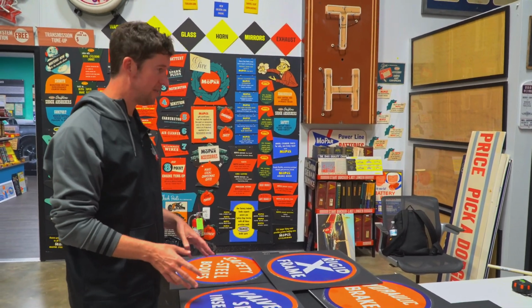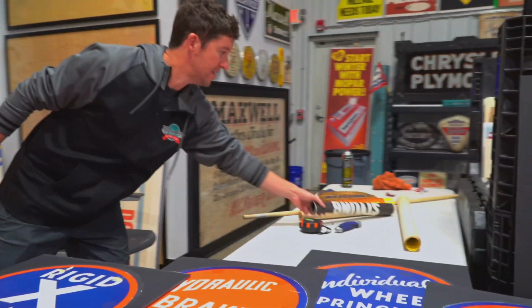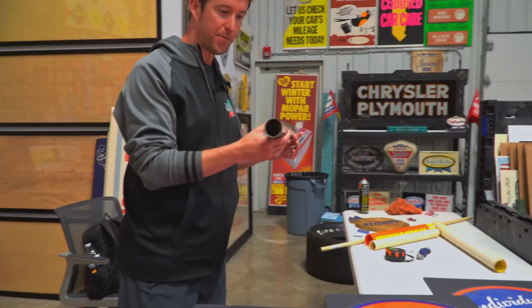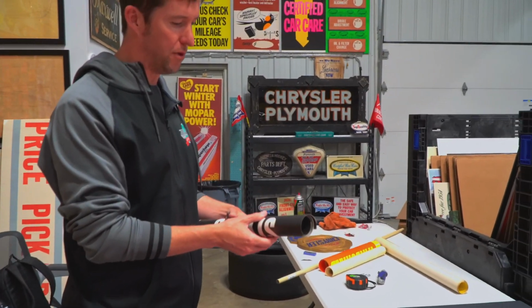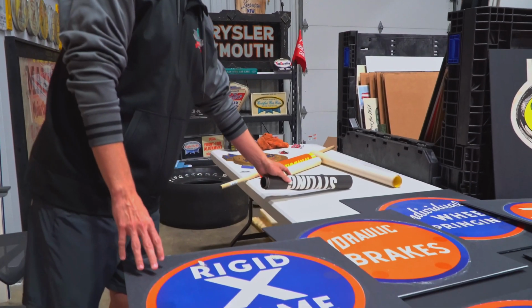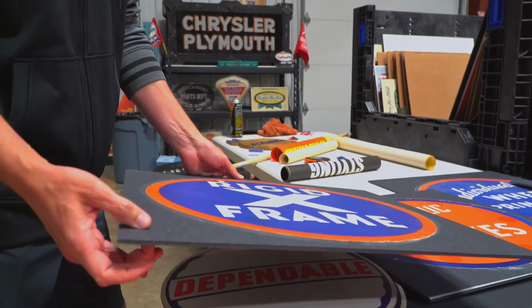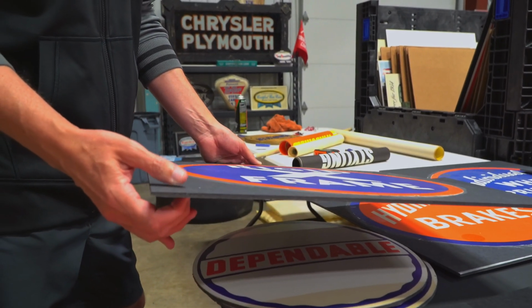And so they'll actually come into us rolled up as tight as this. This is how tight these things will come in here, and we're able to get them to lay down on this gator board. So gator board is what we use for any of our paper products. That's this thick, rigid foam board that you see right here.